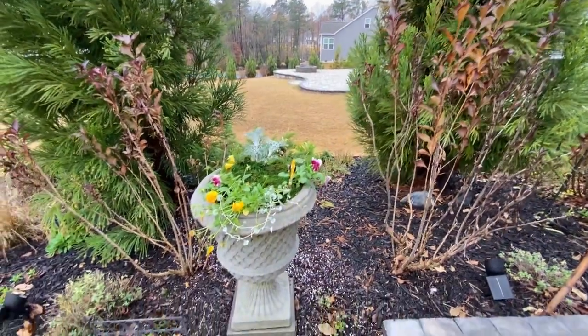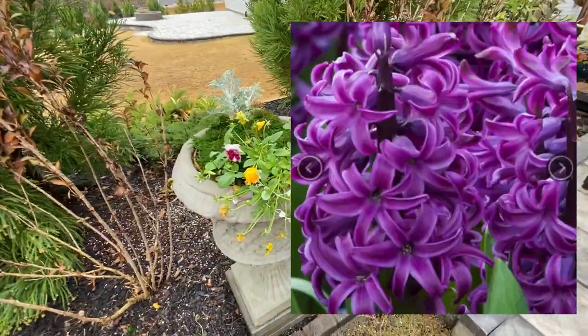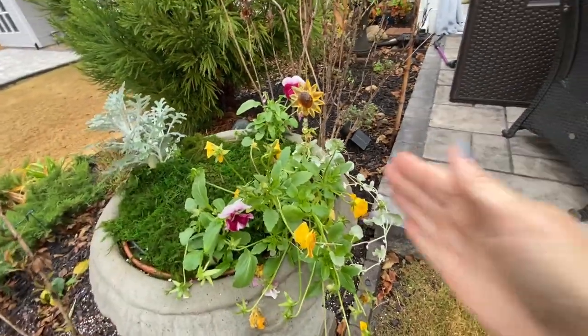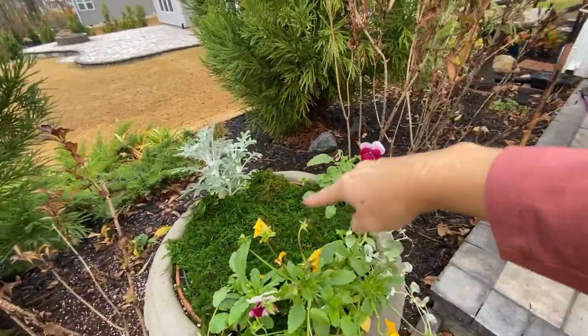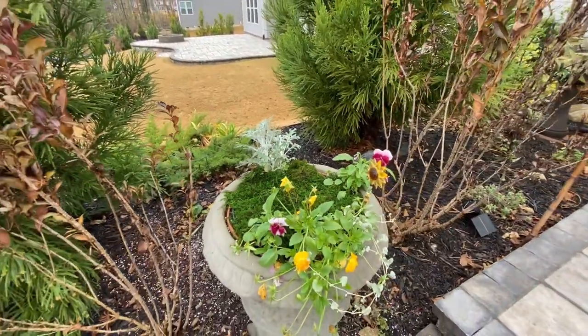And then we just planted all of these up with the hyacinths. I have the deep purple hyacinths in there. So right now I have the violas that are just spilling over top, and then I put that moss in there. So 20 bulbs of hyacinths in there is going to be gorgeous in the springtime.